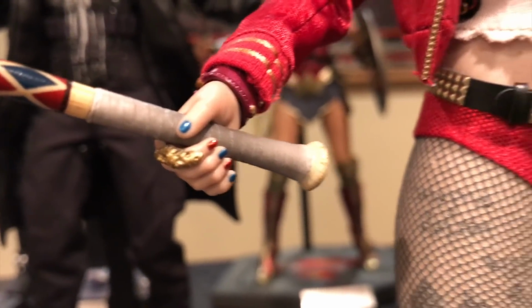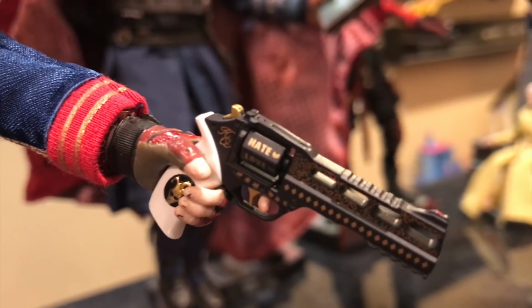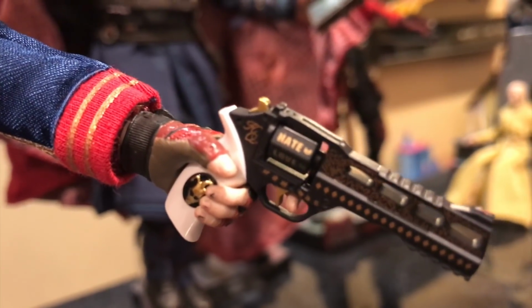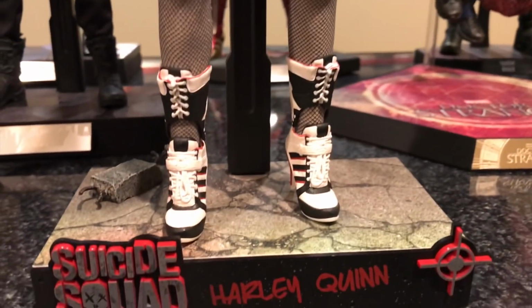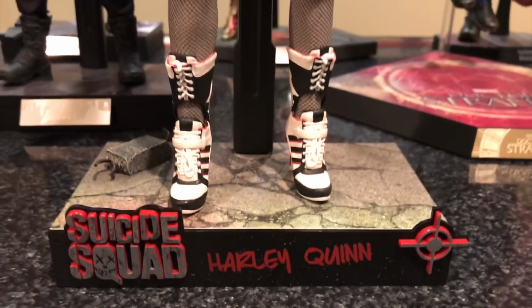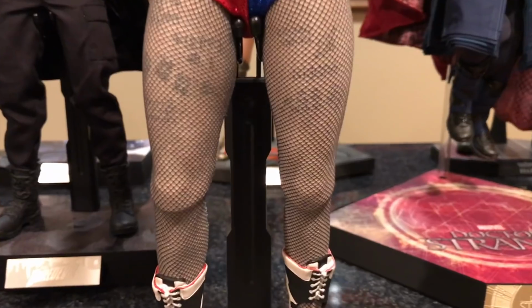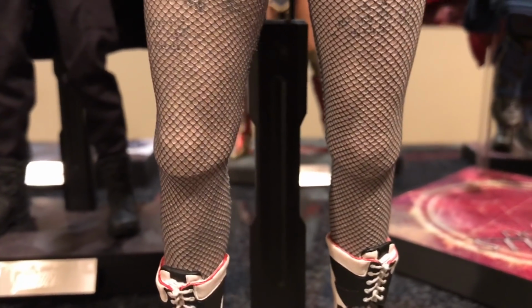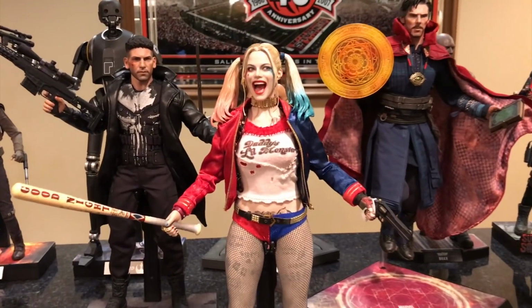the detail on the hands, tattoos, the gun, the detail on the barrel of the gun, more tattoos, and the shoes. This is a perfect figure to me. I love the way that they obscured the knees as well. You could see there. This is a perfect figure, in my personal opinion.